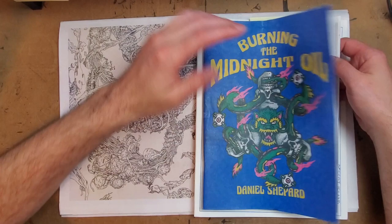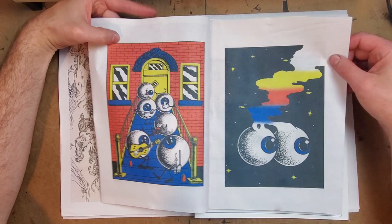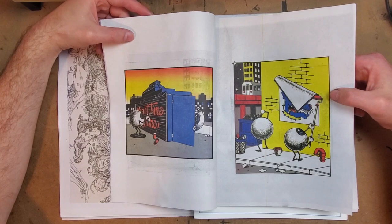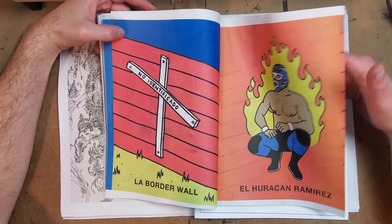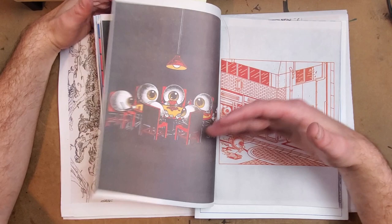This is a reprint of some zines by Daniel Shepard. And really the zines were just collections of his illustrations. I like this one a lot better because I like the illustrations in here. But again, like a newsprint zine with a bunch of illustrations, I really, really have to like the artist, like with this James Jean one. A lot of it just feels kind of like flash tattoo art or prison art or something to me. I like these ones better. So there's some stuff like that I like in there.